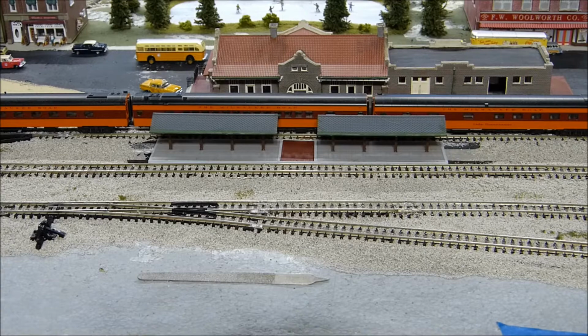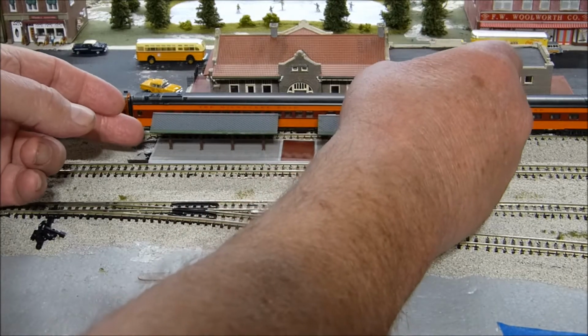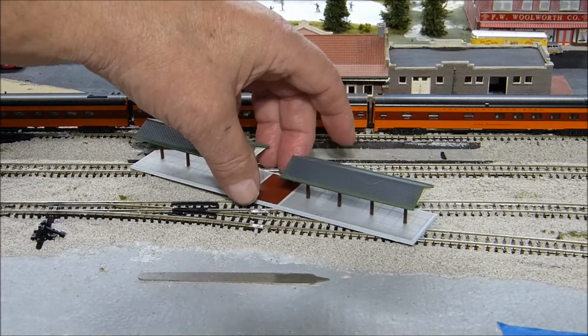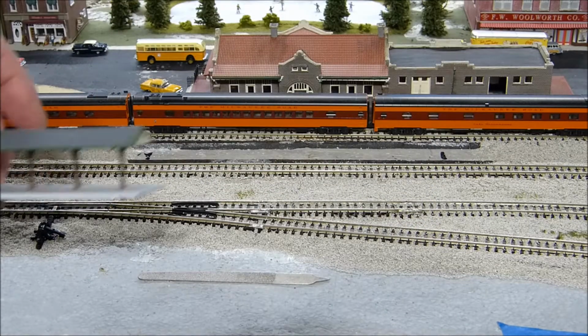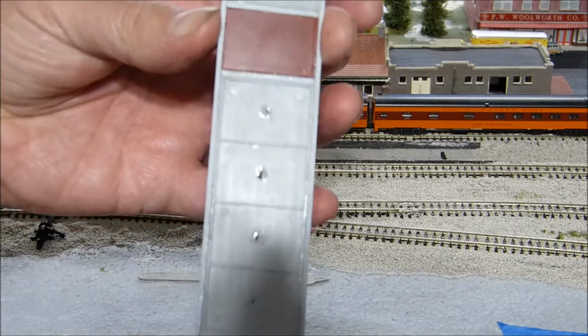But when I bought them, the platform wound up a little small. I was trying to install the rest of my ballast, and you can see better from the bottom.